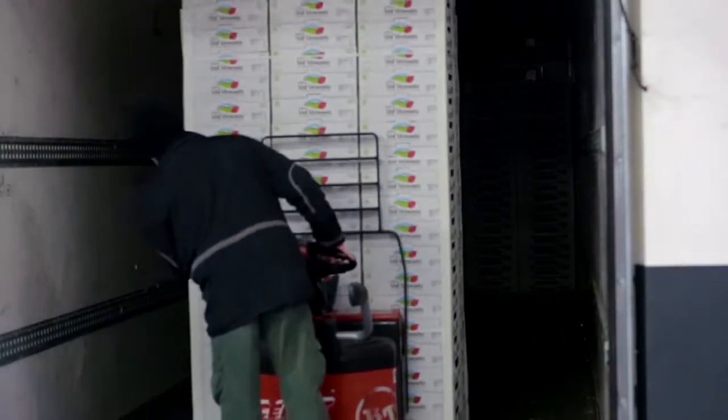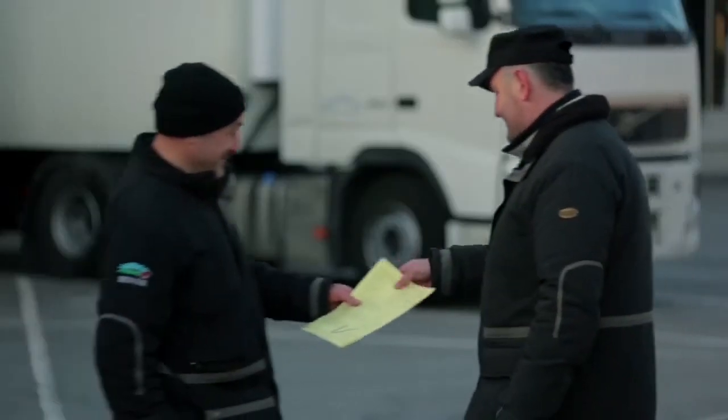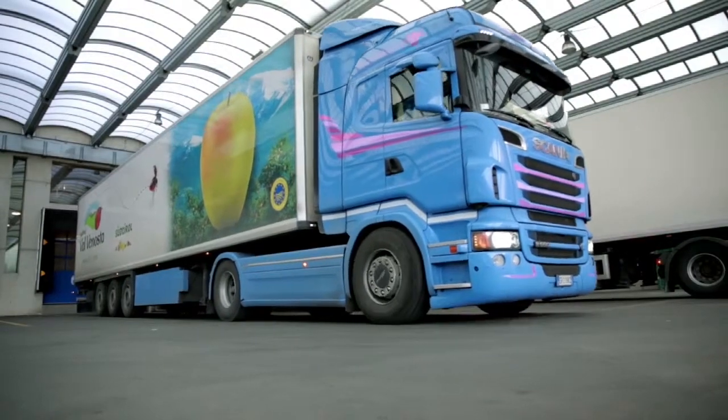to prevent possible bruises. The truck driver personally receives the checked shipping papers, and then the Val Venosta apples are ready to leave for their trip into the world.